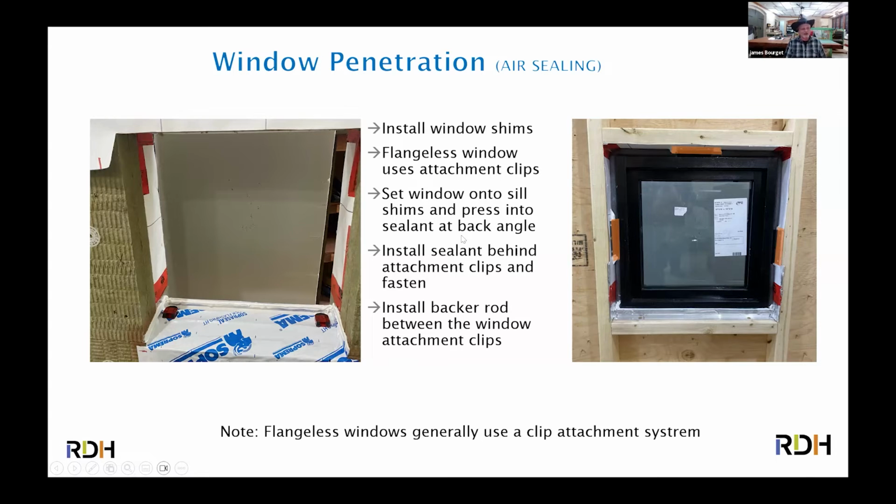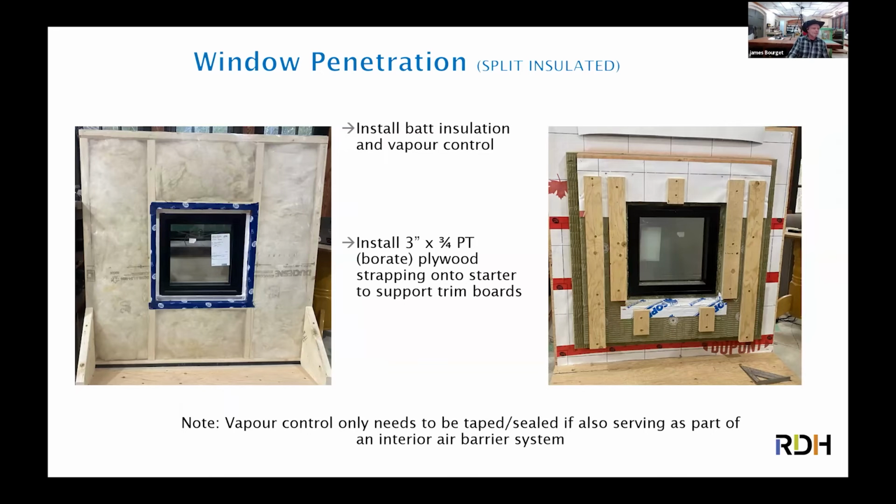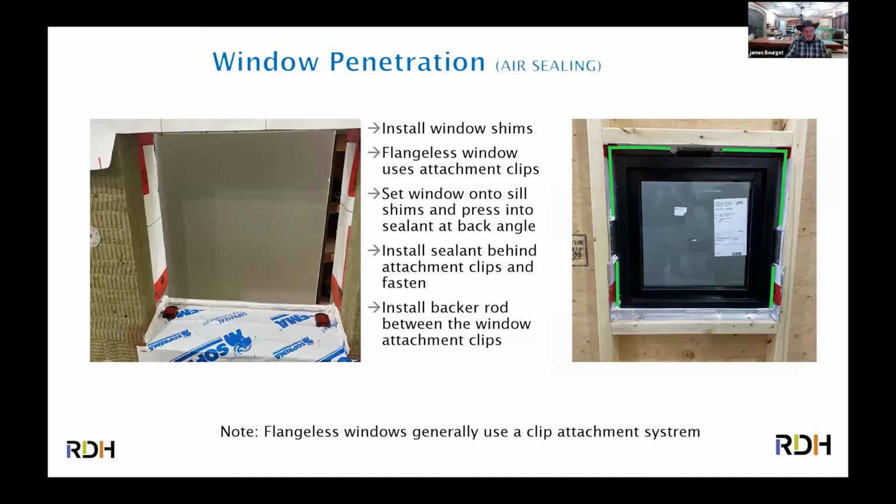Once you get that done well, then you can put the backer rod between the clips, okay? And now you're ready to install sealant all the way around that window, okay? So you got that set up. You've got the air seal. Remember, the air seal for any window, door, fenestration is always on the interior, okay? Not on the outside. It's supposed to drain.